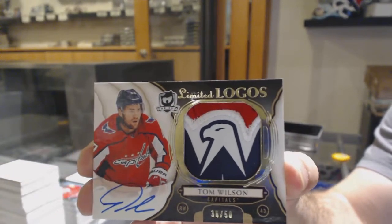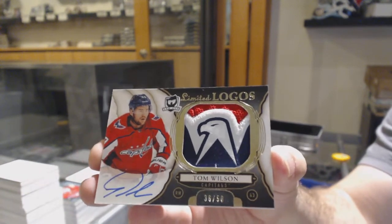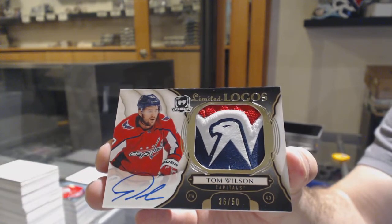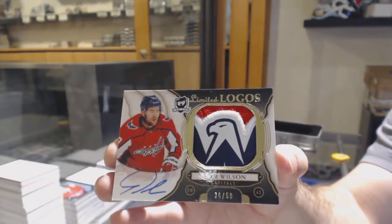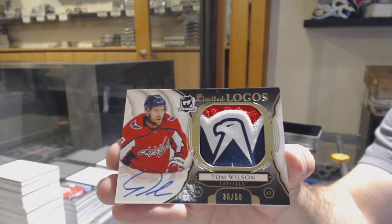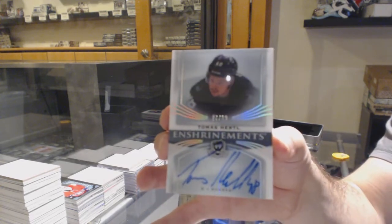Don't know if you can get a better Caps patch. That is beautiful. Damn. For the San Jose Sharks to 99, Tomas Hertl.